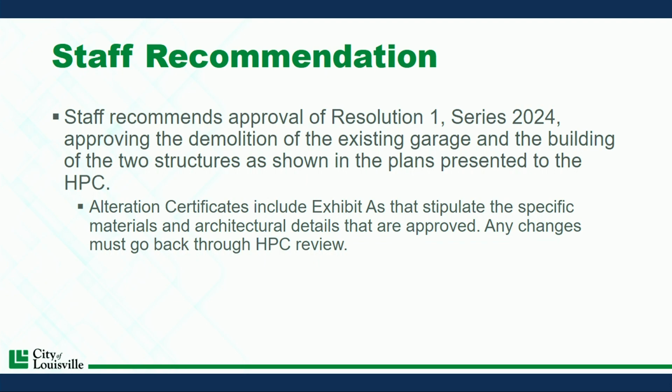I also just note, since this is our first one of the year, that the alteration certificates that get issued if they're approved by the subcommittee or by the HPC as a whole include Exhibit A's, and those Exhibit A's are the detailed plans that you all are seeing tonight. So if you do approve, they have to meet the siding, the material, everything that they're proposing. We review that for the permit as well. Just to give you a sense of how this actually functions in practice. And if there are any changes, they would have to go back through a subcommittee and then potentially back to the HPC. As I mentioned, the applicant's here, and I'm happy to answer any questions if you have them.